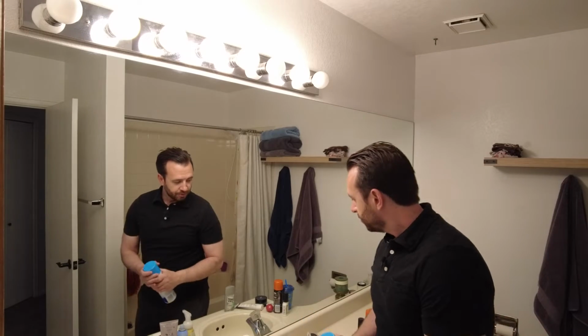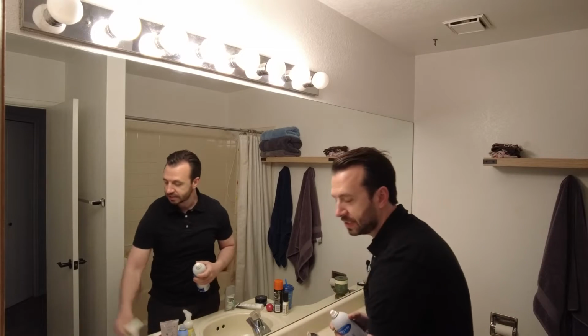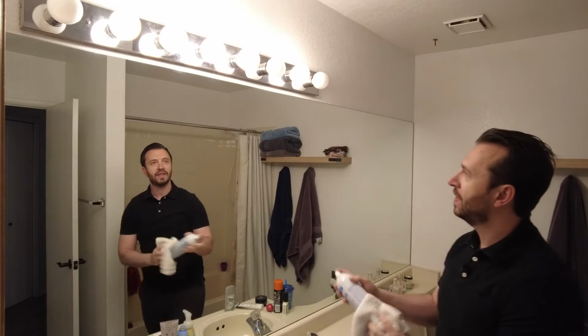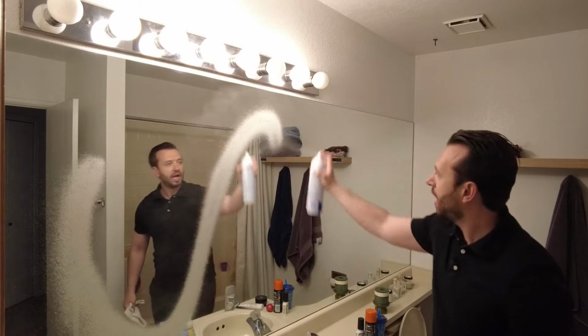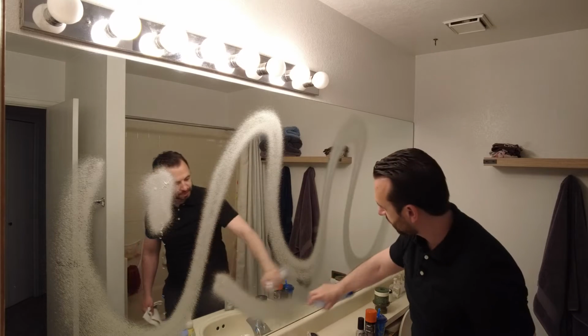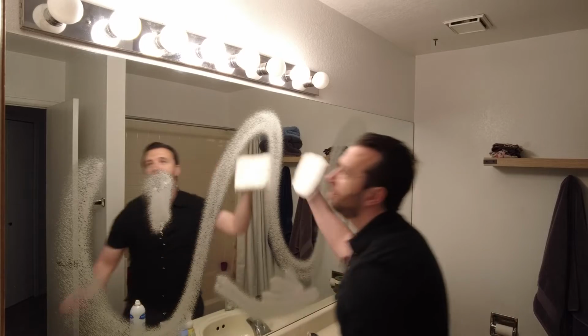So the first thing that I will do is get the Sprayway onto the glass and get my towel ready. So I like to fold my towel into fourths, and then in an S pattern I can apply my Sprayway here, and then if you see some more soiled spots, you can add a little extra there. Now let's go ahead and clean the mirror here.